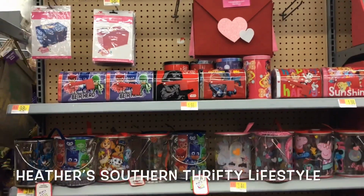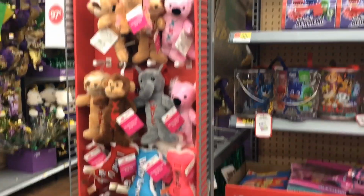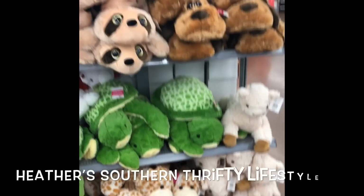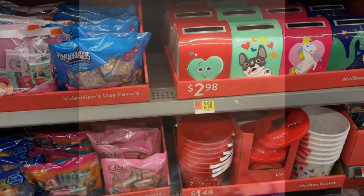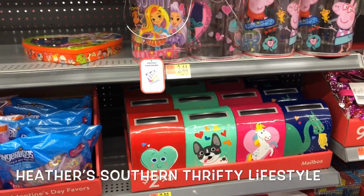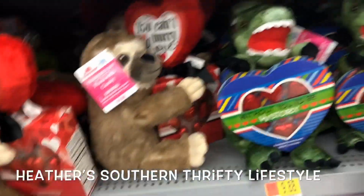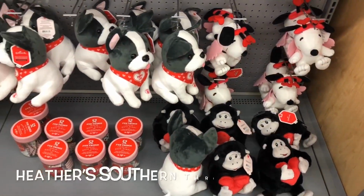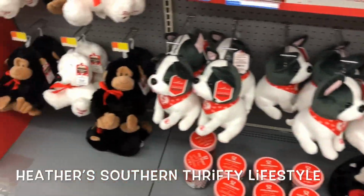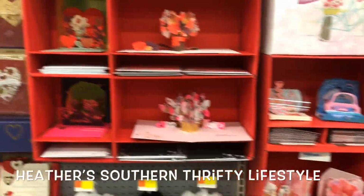And PJ Masks and other little card holders. More stuffed animals. More card holders. And stuffed animals with chocolate. And these cute little dogs. And bears. And here's the card section.